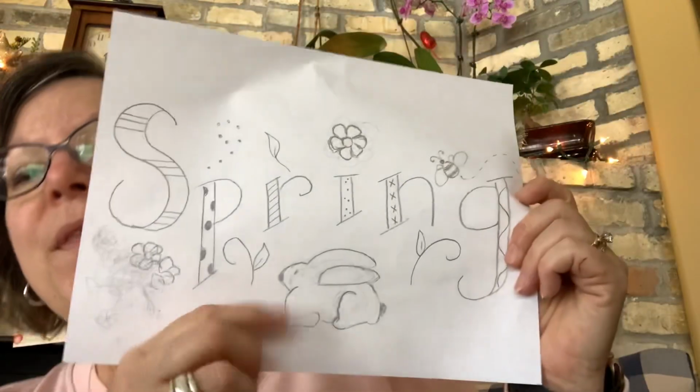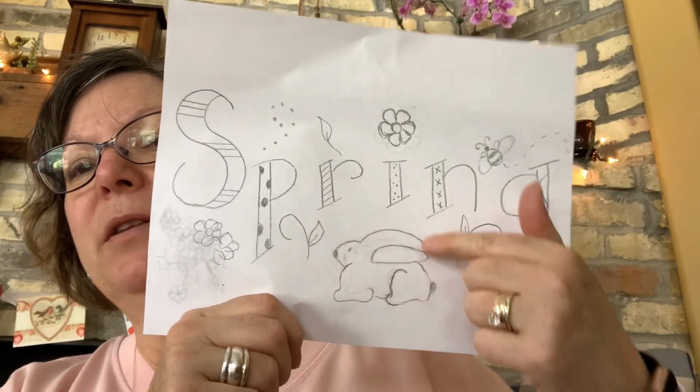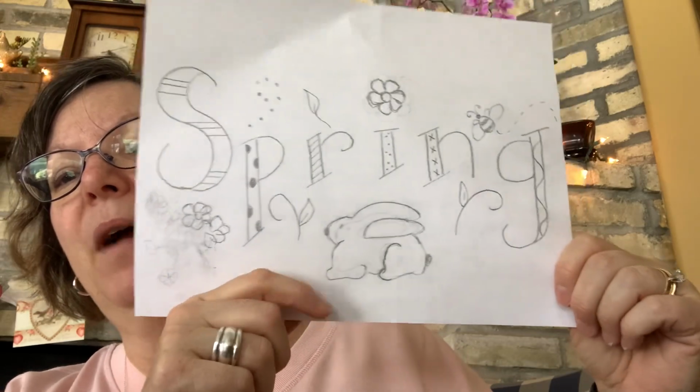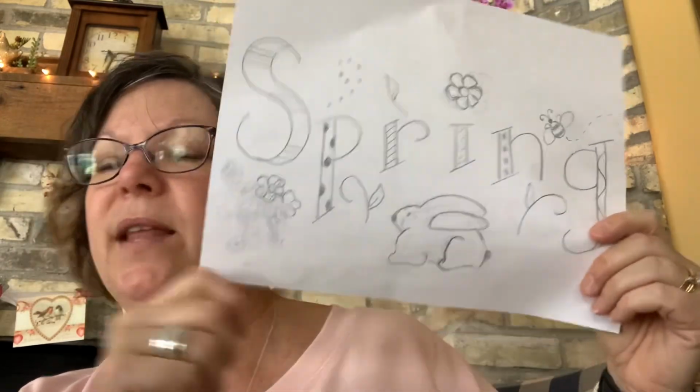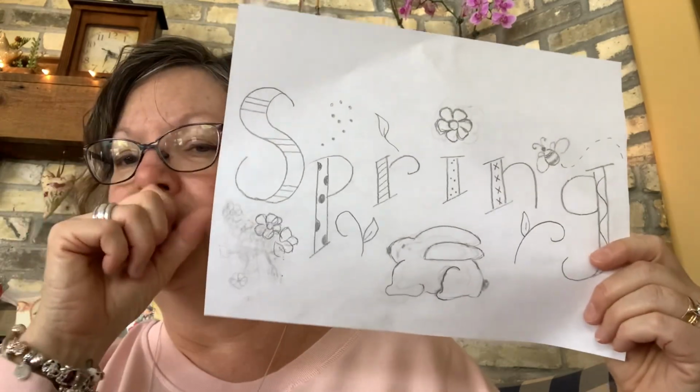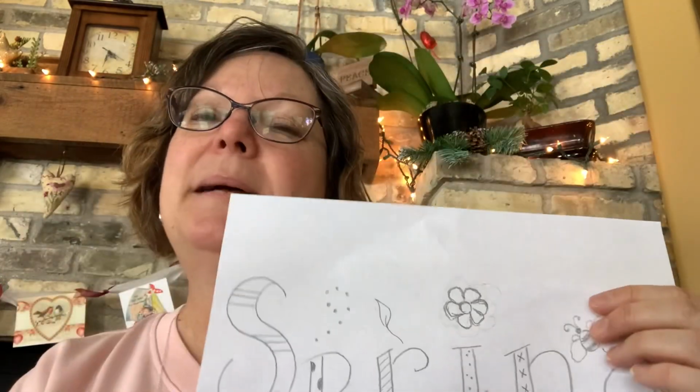I don't think I'm going to put the bunny at the bottom though. I think I'm going to put some more flowers in, or maybe another bee. I kind of wanted the bunny at the bottom, but I don't think that's actually going to work because it's too narrow. But, I went into the rug store yesterday and I got all the wool for that.